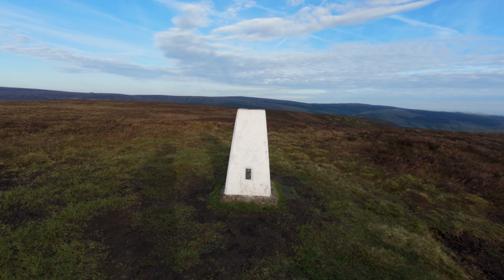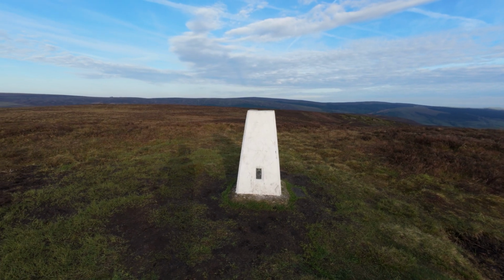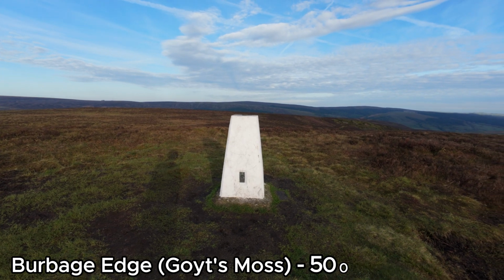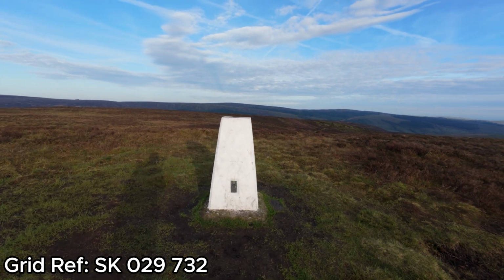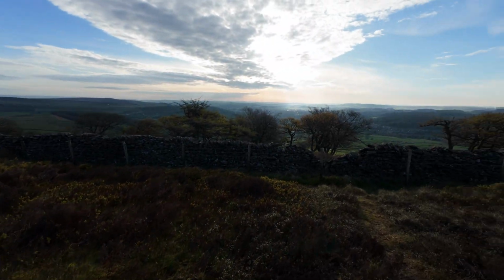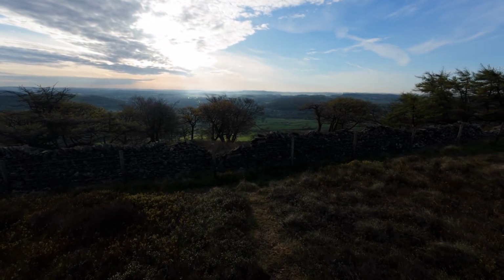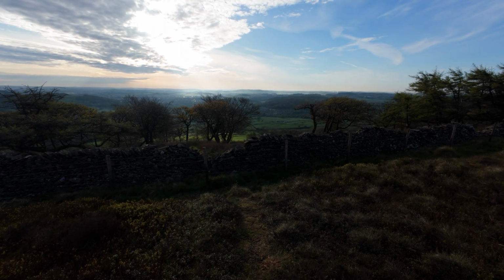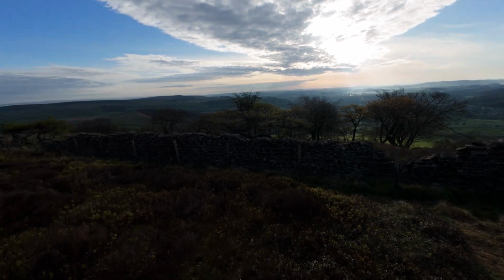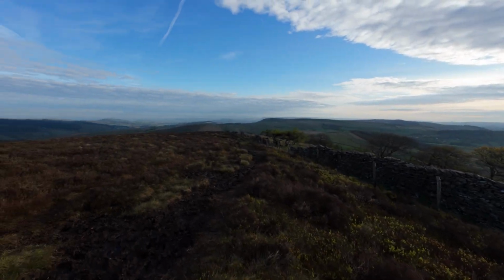Right, welcome back. Right, this is Burbage Edge Trig point. So this is my first stop off for today. I'll just spin you around. Hopefully you can see down there, the sun's getting in the lens a little bit there, but that's looking down into Buxton. And I'll pan you around nice and slowly.